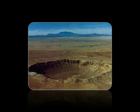But there is some understanding about the frequency of asteroid strikes, and it turns out that the likelihood of an asteroid strike is associated with its size. Small asteroids strike the Earth very frequently. Many of them burn up in the Earth's atmosphere in the form of meteors.